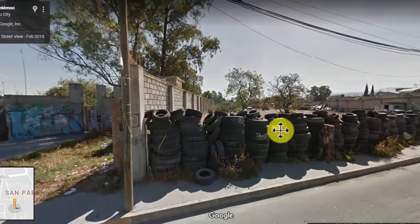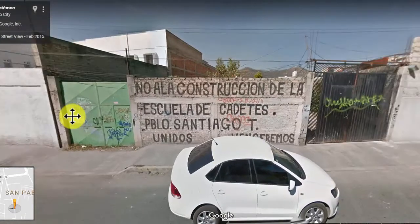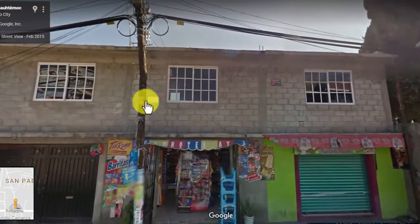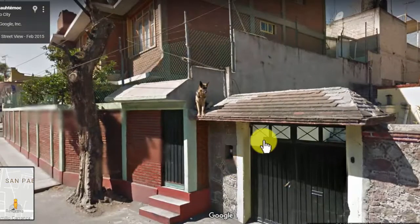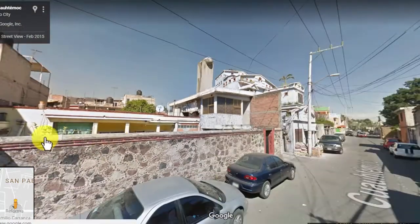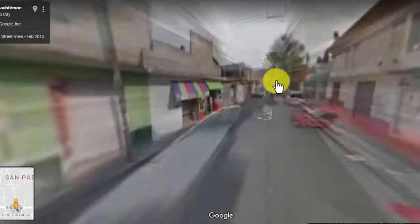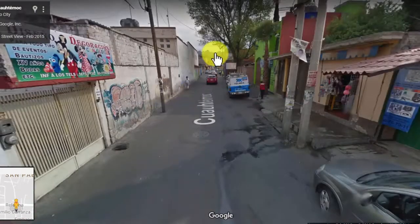Got these old tires. Maybe these are like companies here, like places of employment. But it seems like some people might live up there. And they have like little stores here. Oh, how did this dog get up there? Is that like a statue? Oh, look at these little windows up there. Dog. Okay, so everything looks kind of the same. Okay, let's just go somewhere else.